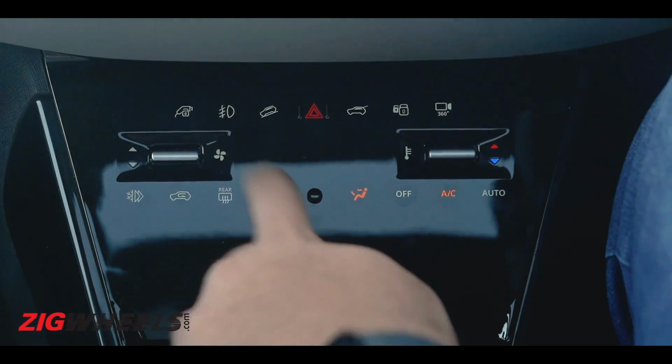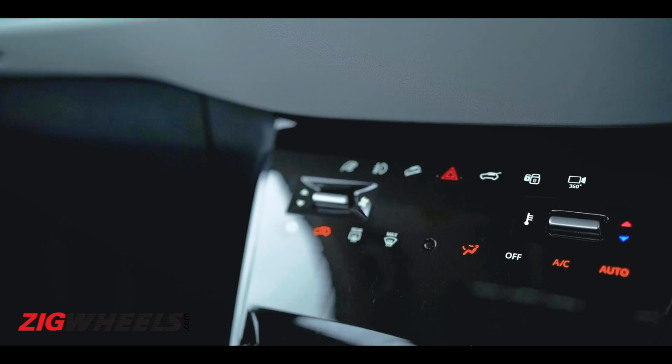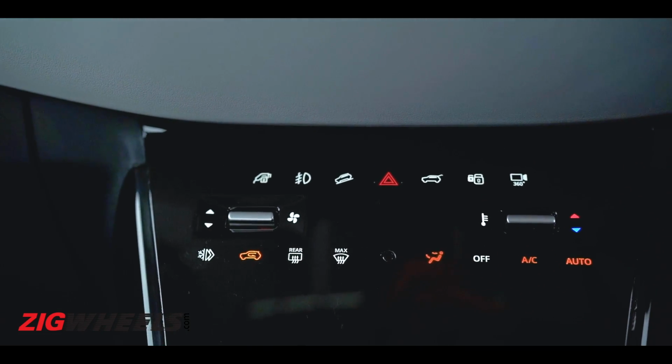Now, because we've driven the ICE Nexon and the EV Nexon, we've spent a lot of time driving it. I have a different take on these touch-sensitive controls. Most of these controls are something that you might use once in the day, maximum twice, right? You possibly hit auto, forget about it. Like you said, temperature and fan speed are physical, so you can hit them on the go. Everything else is not something that you would constantly require. Plus, if you do not want to bother with that, there is the Hey Tata feature, and voice commands generally now respond the way they should. So you can set the temperature, set the fan speed, ask it to switch off climate control. You don't even need to take your hands off the steering wheel, right?